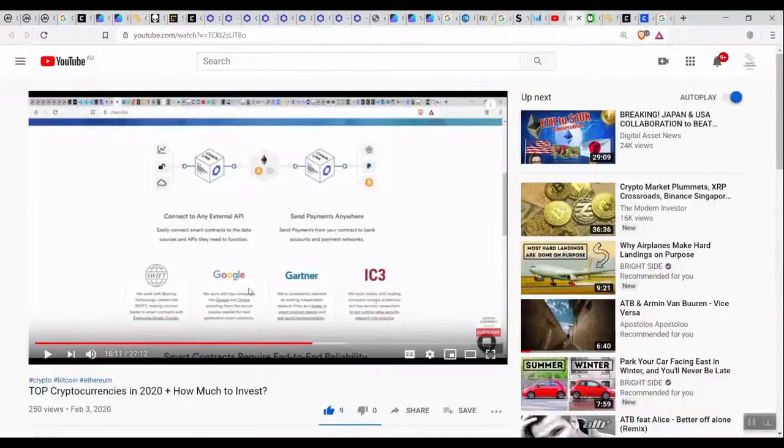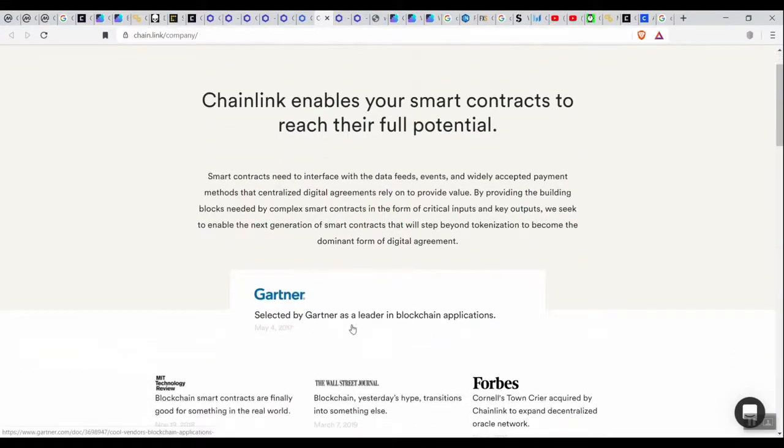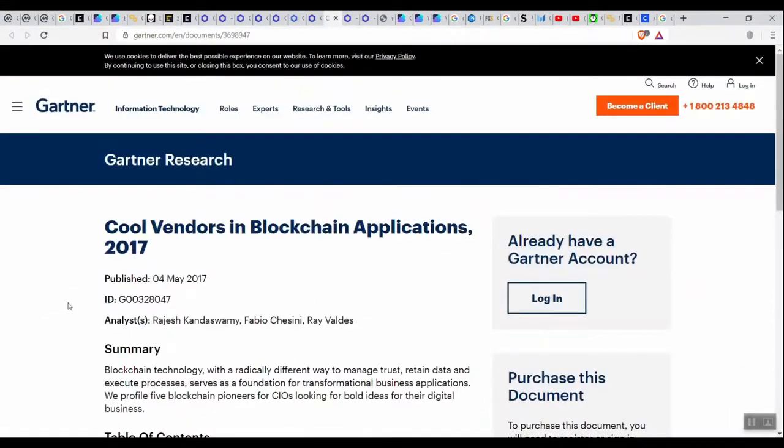If I go back to that screenshot from a couple of weeks ago, it also lists Swift, Gartner, and IC3. If I go back to one of these ChainLink pages now in real time, it lists Gartner here as, it says, selected by Gartner as a leader in blockchain applications. So there's an intro to this 2017 piece from Gartner Research. It speaks about vendors in blockchain applications.